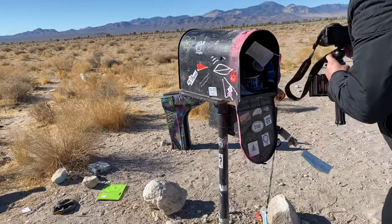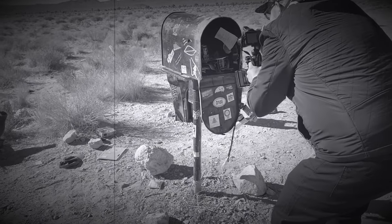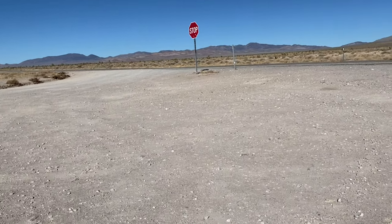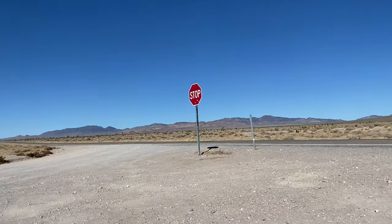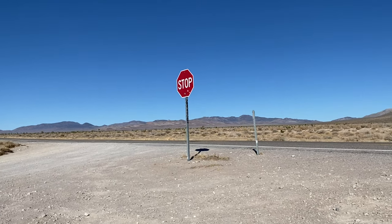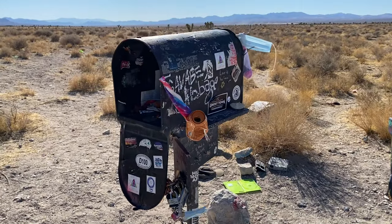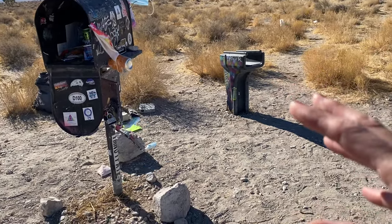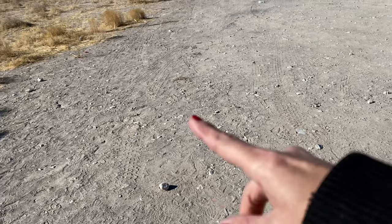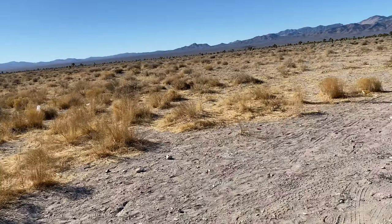At the infamous black mailbox out in the Nevada desert. There's nobody on this road, and if you have not stopped to get gas and you need some at this point, you're in some serious trouble. This used to be a little more elaborate, and I've been here before. The last time I saw it, there was like a mannequin head, there was like some crazy pentagram looking thing, but we're gonna let him do his thing. Let me check out the area.